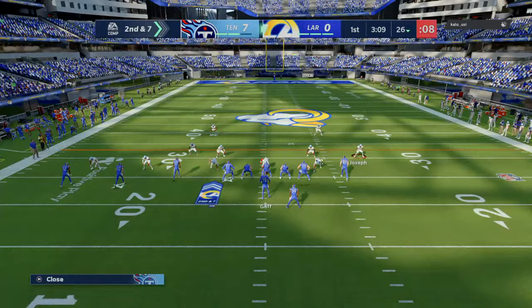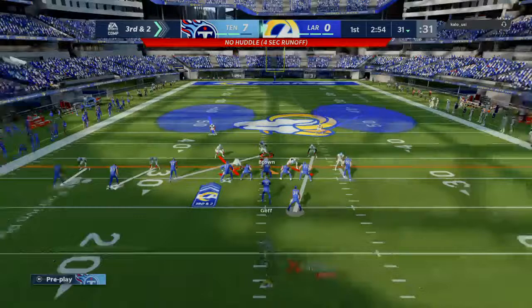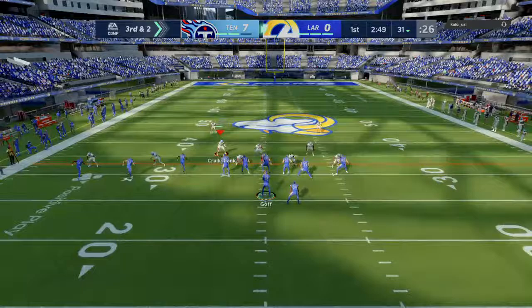Ball at the 26, second and 7. Shotgun handoff to Brown here. And he powers his way up past the 30. Ball carrier, he's brought down at the 31. It's a gain of 5. Brings up 3rd and 2. Goff fakes the give to Brown. He'll throw. Flush to his right.